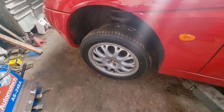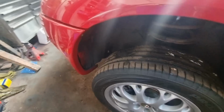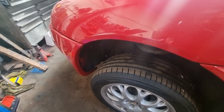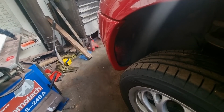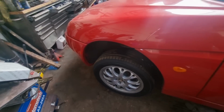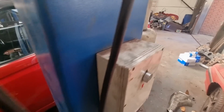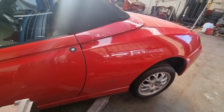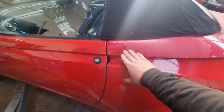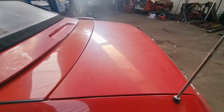Alloy wheel has no marks on it, just missing the rubber cap. Looks like a brand new tyre on the front. A little bit of overspray on the under arch there, so the front bumper I would say has been painted at some point. A little bit of bird poo. There's a dink here. Masses of lacquer peel on the hood cover. The boot lid is fading.